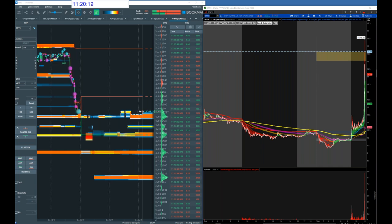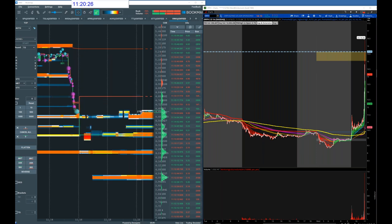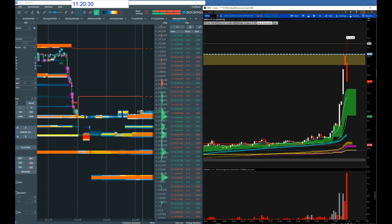So let's see if it opens in about 1 minute, traders, okay? Or it has 10 minutes. After this, I don't really want to trade anymore. I'll be tired.